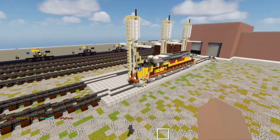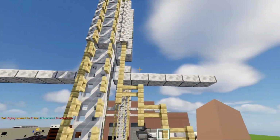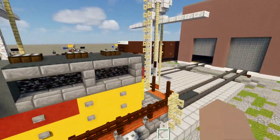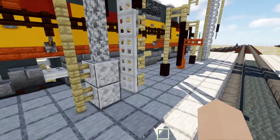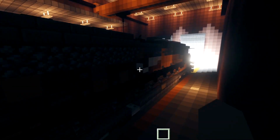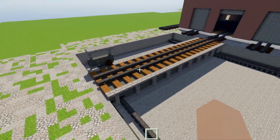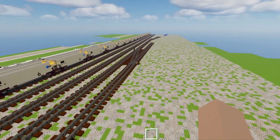There also is a nice sanding and refueling area. Very cool in Minecraft. So the sand goes from up there and it goes down up here. You can see there's a cap there in real life. And this is supposed to be where they hook up the gasoline with these pumps here. It also has a little shed here, so one locomotive. It's hard to see in the dark though, but it's probably Union Pacific. And on the other side there is a transverser here, so they could switch between the tracks. Although there are no tracks yet for the other side, they're still working on it.